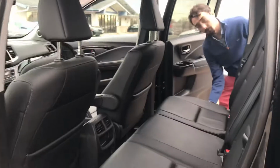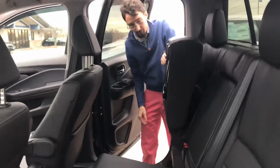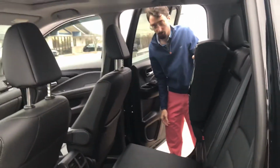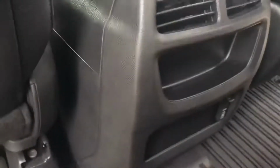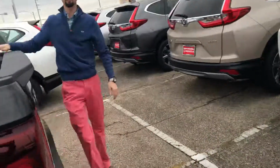you'll have the convenient pull handles to be able to lift your seats up for whenever you need additional storage space in the vehicle. You'll also have an additional USB port right here, as well as your AC vents for the back. Then the big thing about the Honda Ridgeline is going to be the unique design of the tailgate.